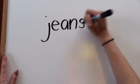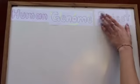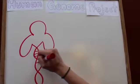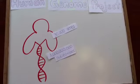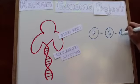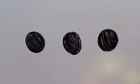Let's start with your genes. As a result of the Human Genome Project, an international scientific research project, humans now have a map of all the genes of human beings. It is like the genetic blueprint to build a human being. They discovered that the human body has 30,000 genes and 3 billion pairs of nucleotides which make up your DNA. A nucleotide is a phosphate and sugar combined with one base of adenine, guanine, thymine, or cytosine. The genes are the patterns of these nucleotides.